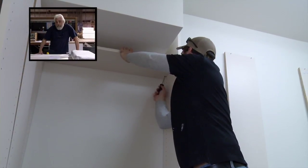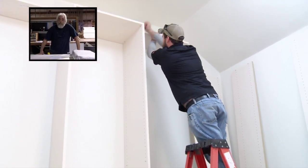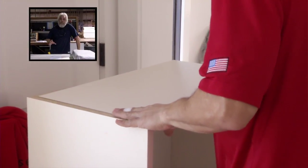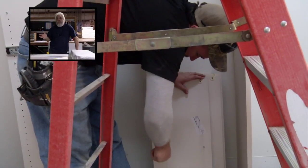What was cool about the job is when we did the drawers, the shelving, and all that, all we did was secondary bores, basically for the shelf itself, for the drawers itself. So when you look at the job, you don't see shelf holes, bore holes, any extra holes that you don't need.